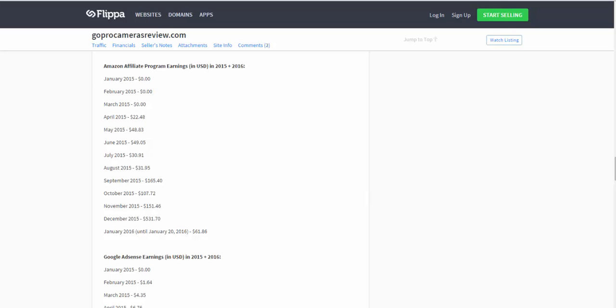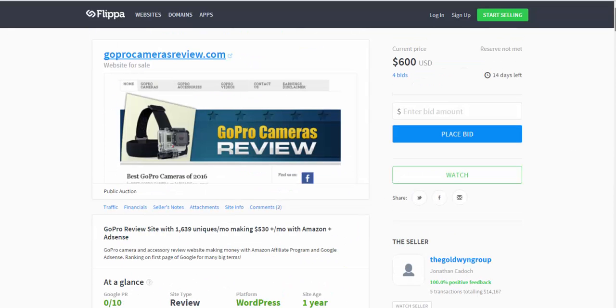This is the other cool thing about Flippa. You can quite commonly sell the site for 5 times the monthly income would be very, very low. You can quite commonly sell it for 10 to 12 times, depending on the age of the site. And you can see that he's already got $600 for the site, and he's got 14 days left.